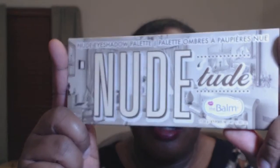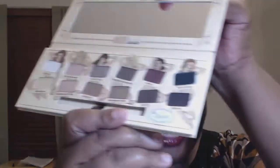Okay, so the next thing I have, let's see here. I'll show you the palettes. I'm not going to do heavy swatches of these because I have 2 palettes plus blushes to show you. But I finally picked up the Nuditude palette. And so I'm just going to push it out the little wrapper here. And I've dipped into it a little bit, but not a ton. And the brush is missing because I've dipped into it already.